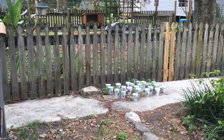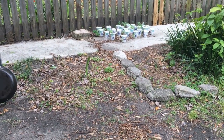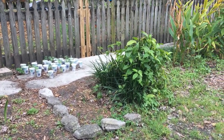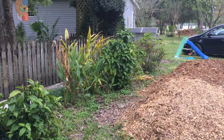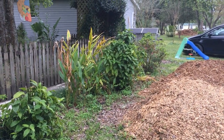So this is the other side of the garden. I've already started taking some plants out right there. Next to where those rocks are, I took out a big bush, and my plan is to continue to remove those plants along that fence line, and probably on this side we're gonna put some raspberries and blackberries. Kind of excited about that.